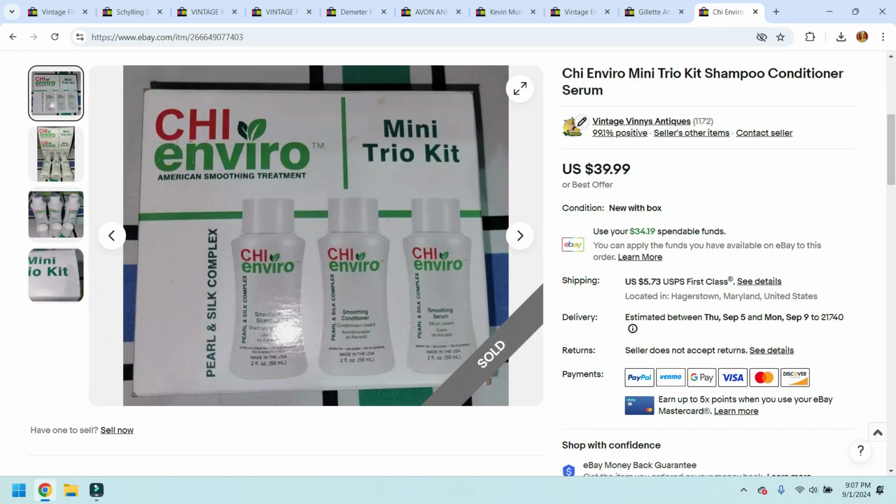And the only other item that I was able to sell for the month of August 2023 is this Chi Enviro Mini Trio Kit. It's got shampoo, conditioner, and serum. I too got this from the Hancock Antique Mall. I paid $3 for it, and it sold for full asking price of $39.99.